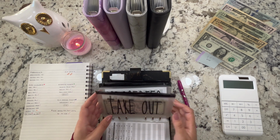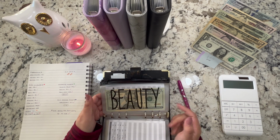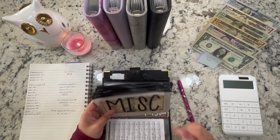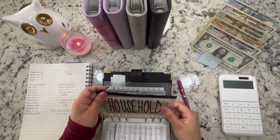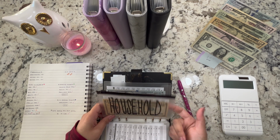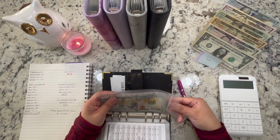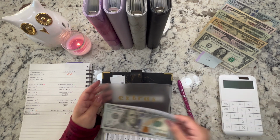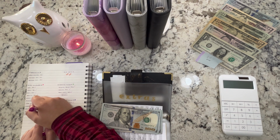Normally, I would have taken out the $8 in takeout, or the miscellaneous from there, but this time I just decided to add it into next week's or next paycheck budget and pay it back that way. You can pretty much do whatever you want with your budget. There are no rules really.